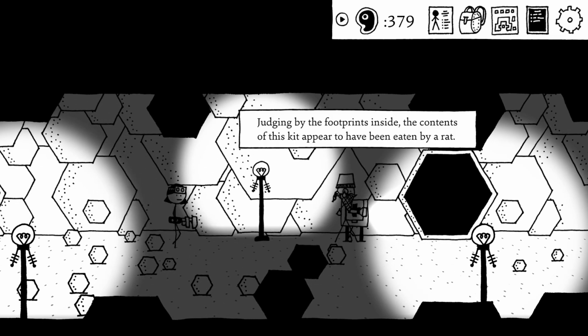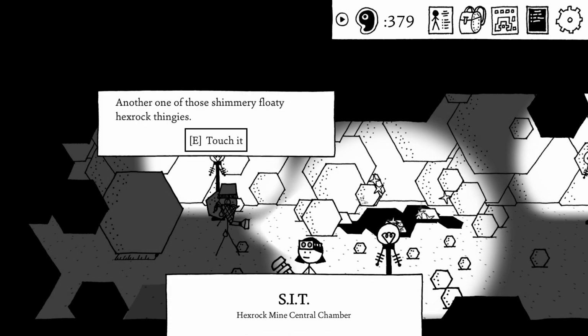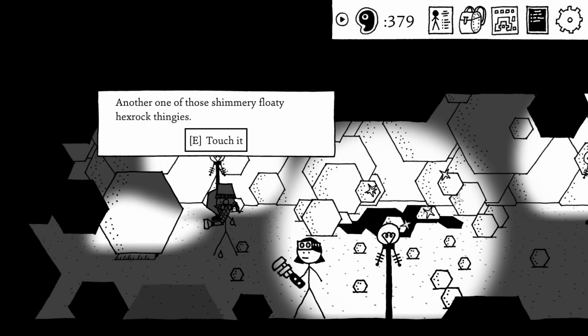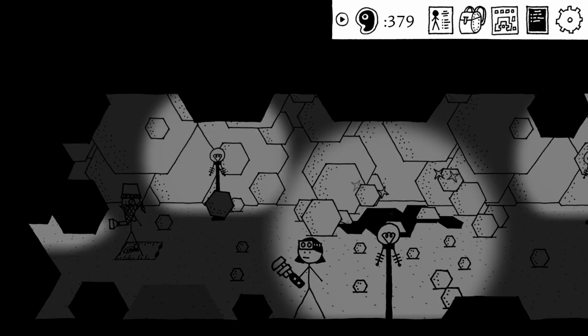Check. Judging by the footprints inside, the contents of this kit appear to have been eaten by a rat. Another one of those shimmering... Oh, there's a... Go down through this trapdoor? Sure.